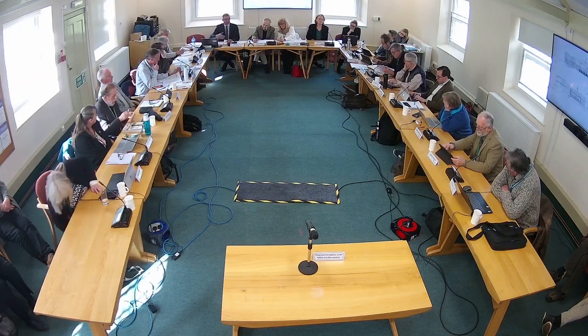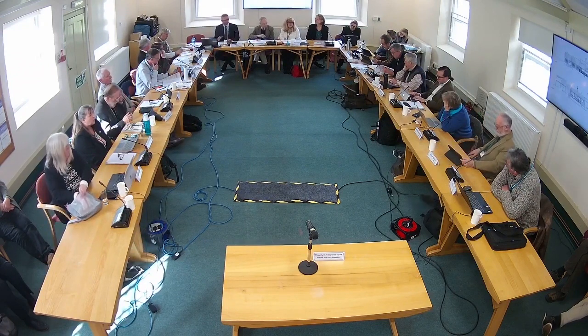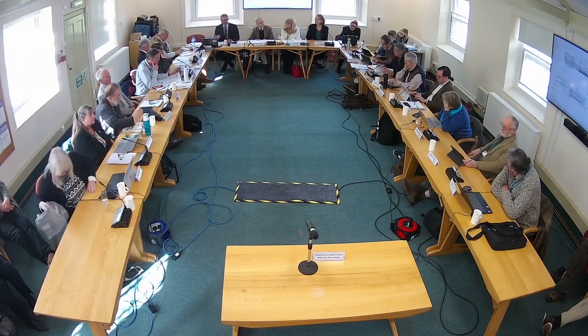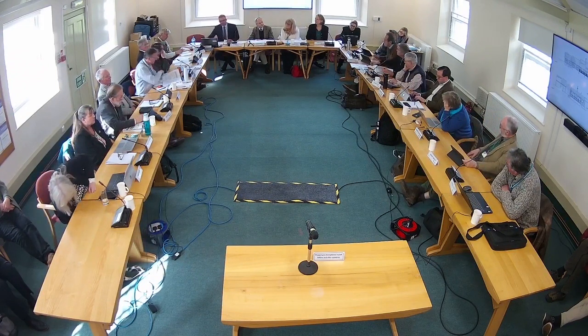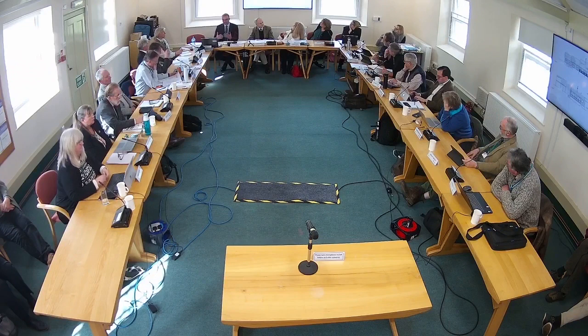We have also had this element of different figures bandied about, haven't we? And it depends on which bits you measure and which figures suit, I guess. I just want to come back to this slide here, because ultimately this is probably the most impactful elevation, okay? This is that elevation towards the coast path.